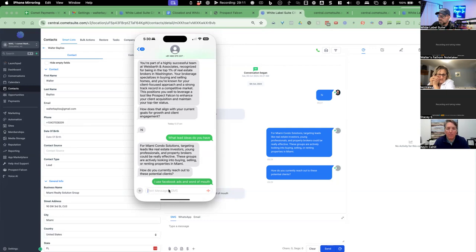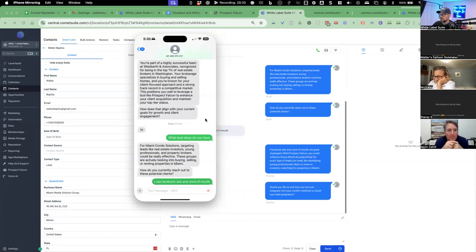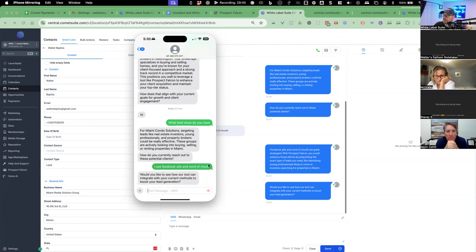So let's see what our next step is from here. Let CloseBot do its thing. Once we get it, a couple of delay seconds there. Here we go. Cool. I can see it's already in my conversations tab. I'm just waiting for the SMS to catch up over here, but I can read it from here. Facebook ads and word of mouth are great strategies. With Prospect Falcon, oh, there we go. There you go.